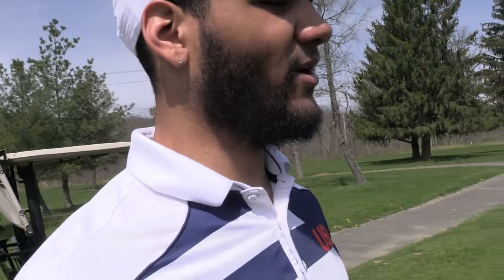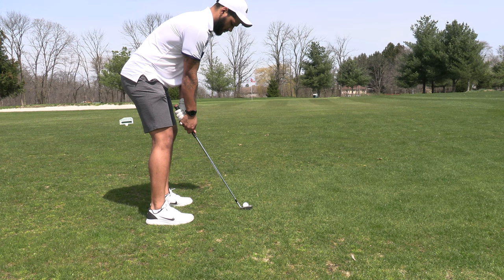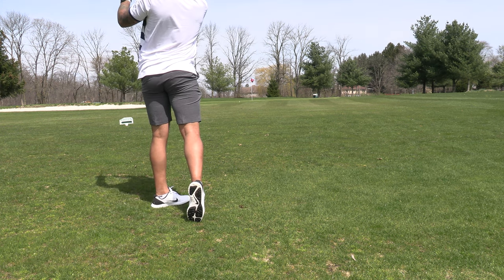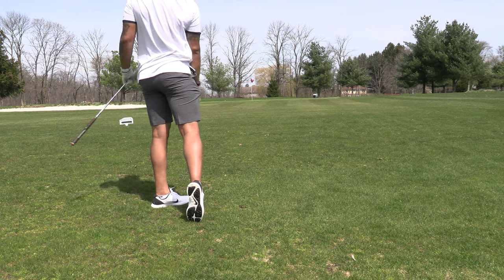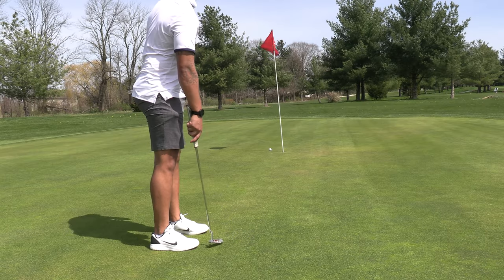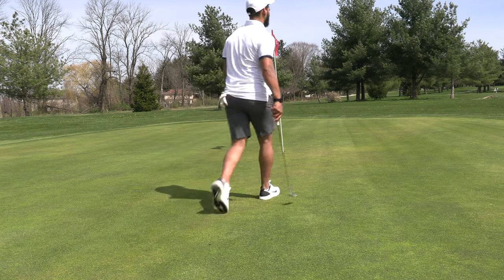It says we have 52 yards, but it doesn't look like 52 yards to me. It's 52 yards from where I'm at right now. It's probably going to be less when I get to the ball. So I got between 10 and 15 feet for a par putt. Too hard. Much right to left.